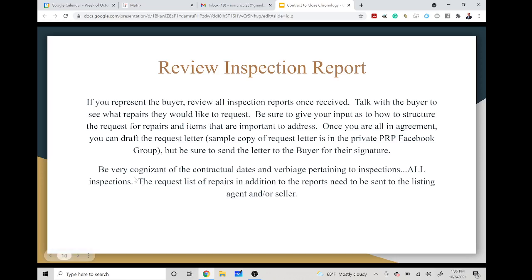But also be very cognizant of the dates and the verbiage pertaining to inspections. All the inspections, home, termite, radon, mold, etc. The request list of repairs, in addition to reports, need to be sent to the listing agent and or seller. That says it specifically in the contract. Copy of the report and or request for repairs. So get that over too.